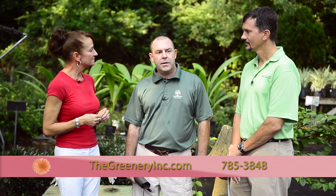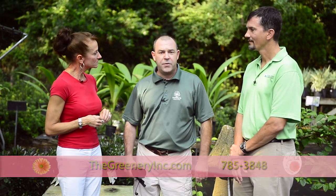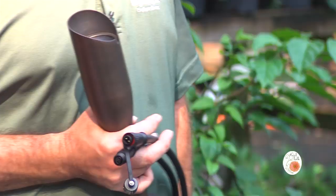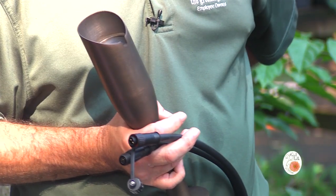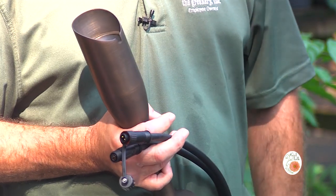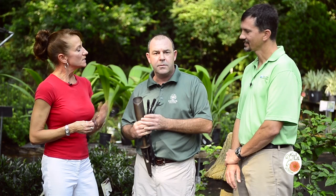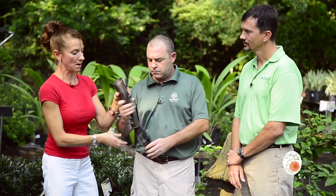Sure, there's a lot of products on the market, but they're not specifically designed for the coast. That's why we've partnered with Coastal Source Lighting, and that's what we have right here. It is designed and tested in Florida Keys. A couple of things, it's really strong. It's 100% brass, and they have a patented plug-and-play system which eliminates the old wiring that many of the lighting systems were installed with. Todd, this is a pretty amazing product.